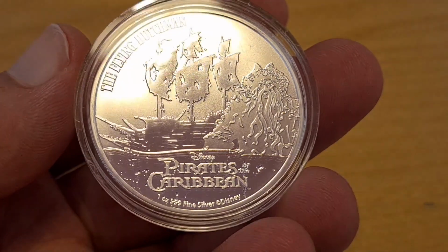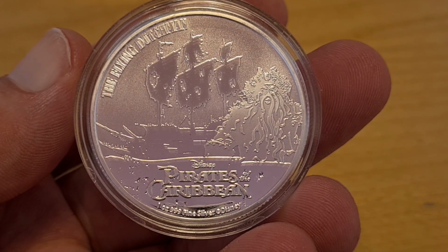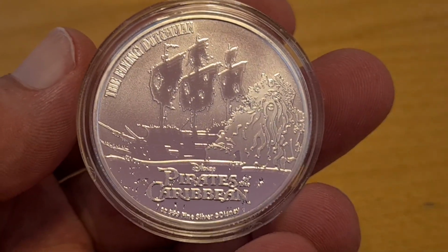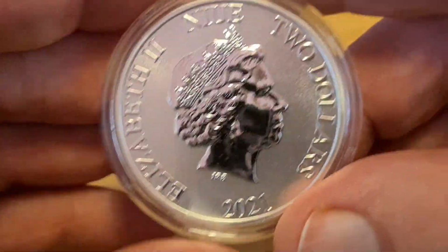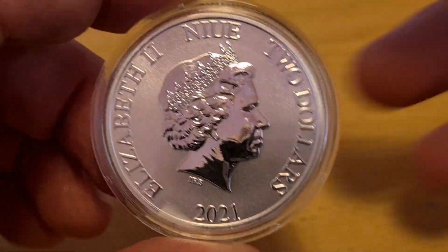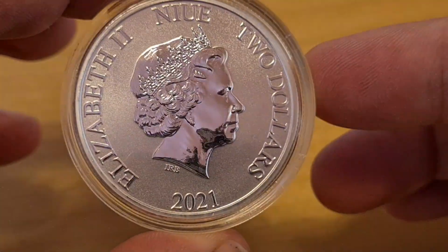But, you know, again, you're going to have to be a big fan of Pirates of the Caribbean to purchase this. Or, of course, Disney. And you guys know me and Disney. I collect almost everything Disney here. Sorry, there goes my hand again. It's a very common occurrence when you're touching the capsules. This is why you don't touch silver, by the way.